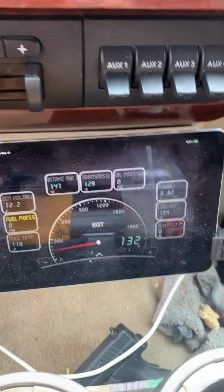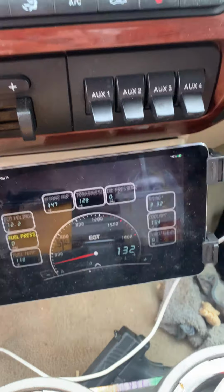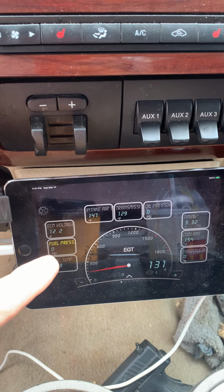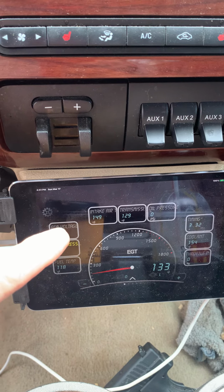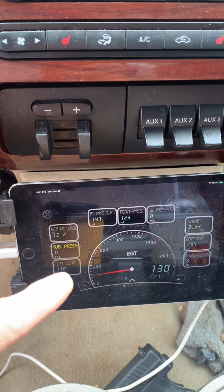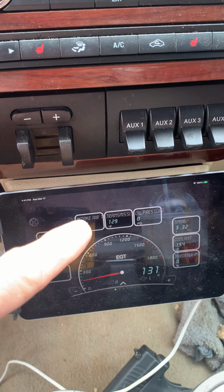This is the Quadzilla Adrenaline. You can see what I'm reading right there. Forgive the dusty mess. I haven't cleaned the truck up yet. This is fuel pressure read at the fast lift pump. ECM voltage, just so I can make sure everything's charging. Fuel temp read by the Cummins. Air temp read by the Cummins.